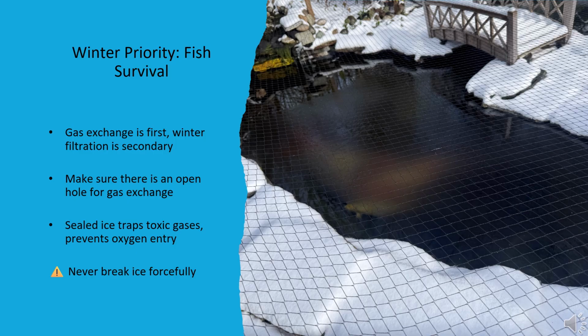In winter, the number one priority is not filtration, it's fish survival. Gas exchange is critical. Fish need oxygen coming in, and toxic gases must escape. If the pond surface freezes completely, harmful gases become trapped, and oxygen can no longer enter the water. Always make sure there is at least one open hole in the ice for gas exchange. And very important, never break ice forcefully. The shock waves can seriously injure or kill your fish.